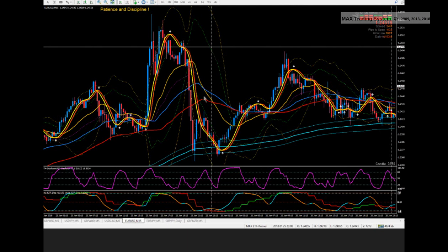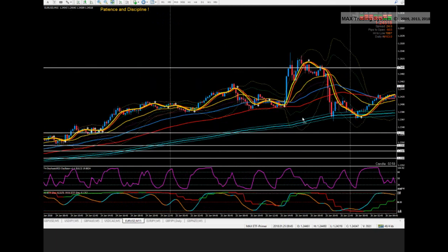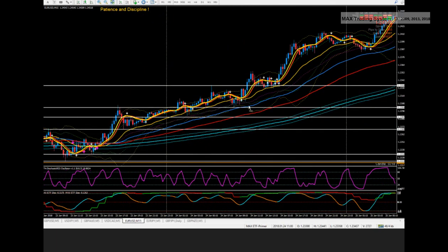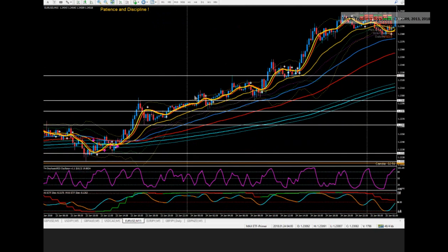Okay, so these levels must be used carefully, and so if you have a good idea when the trend is reversing, you can make a better use of these levels, especially when the price is in the process of reversing a directional movement.